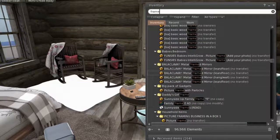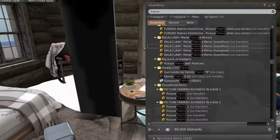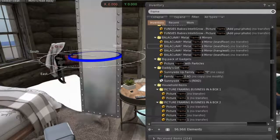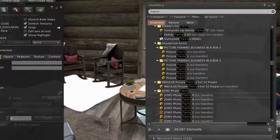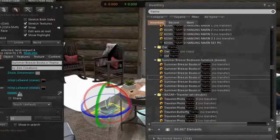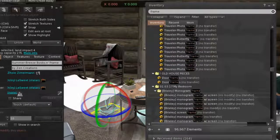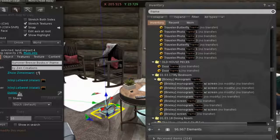Metal frame mirror. Let's see what that is. Maybe not. Edit. Rotate. Yeah, that's not gonna work. Delete. Summer breeze, books and frame. Let's just see what that is. Oh, we can put that on the table. That's cute. Monogram frame screen. I do like those. Let me move this over here first.